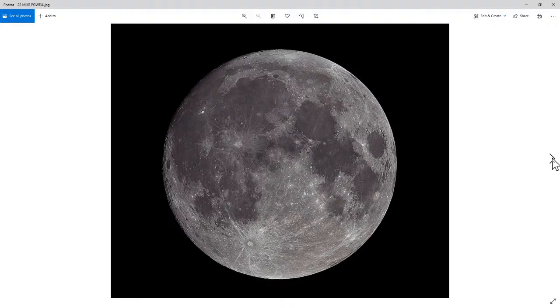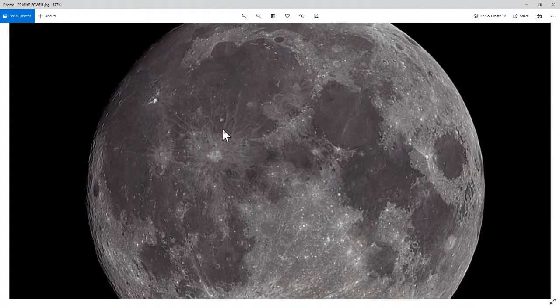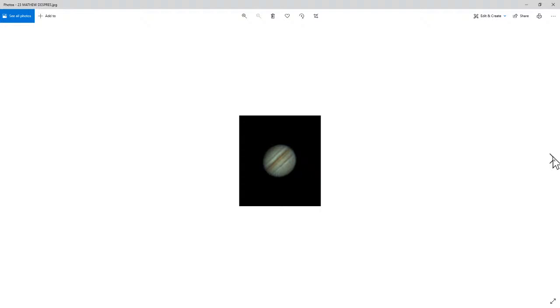Kathy Adams put hers up too, and it's the same difference. It's amazing how far people come over a period of time. Yeah, lots of detail there. Yeah, that's fantastic. This one is nice coming from Matthew Dupre.